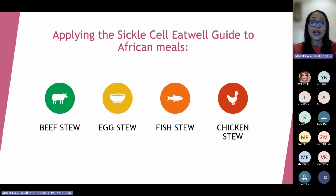What are you adding? If you're making a stew, what type of oil are you using? Can you add in extra fruit and vegetables if you're not taking in enough in your normal diet? So it's just paying attention to when you are preparing your traditional foods, thinking about the Eat Well guide, thinking about those key messages. How can you adapt that to ensure that you're getting that balanced diet? You're making the best nutritional choices to ensure that you can build a good nutritional status.